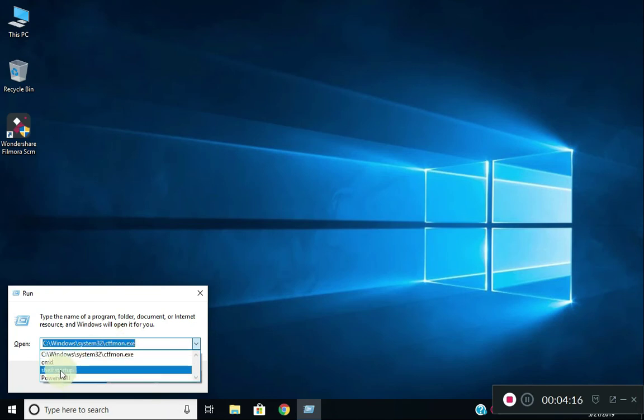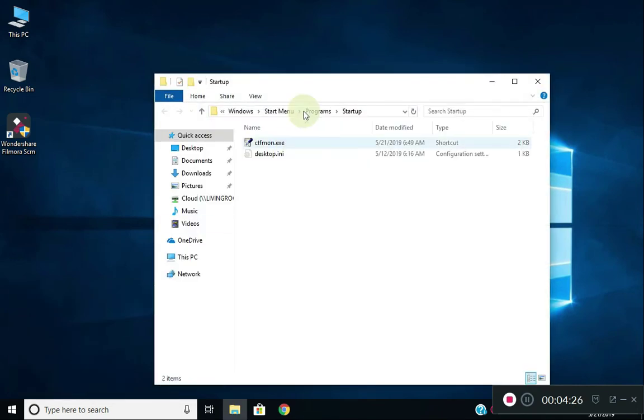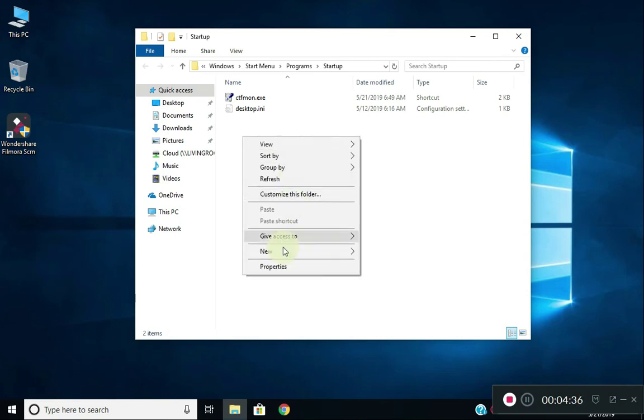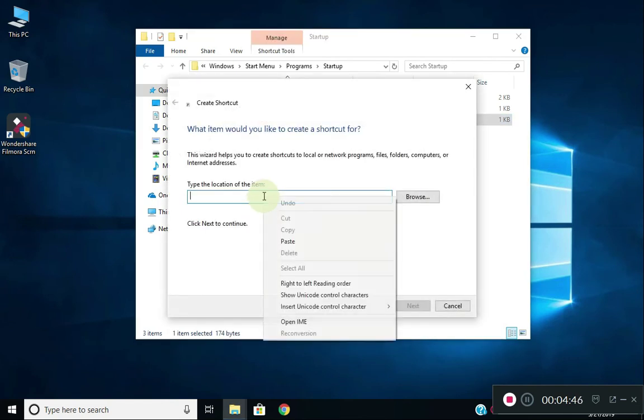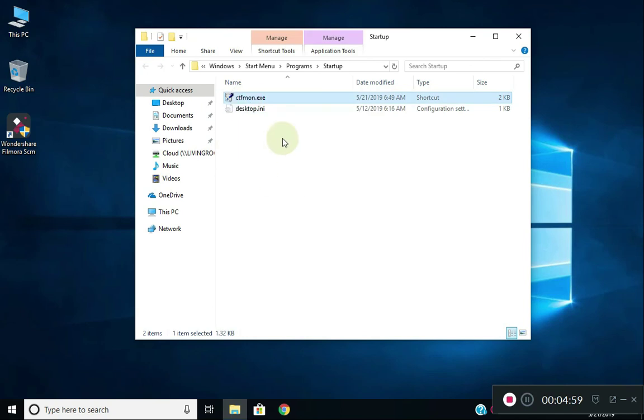I'm going to put in shell:startup, hit OK, and what that's going to do is bring up the startup folder for this installation of Windows 10. And all I did was I right clicked, went to new, in the flyout went to shortcut, in the location item, right click, paste the Windows System32 ctfmon.exe, hit next, and I've already done that. What it does is it creates the shortcut in the startup folder for Windows 10 of ctfmon.exe.